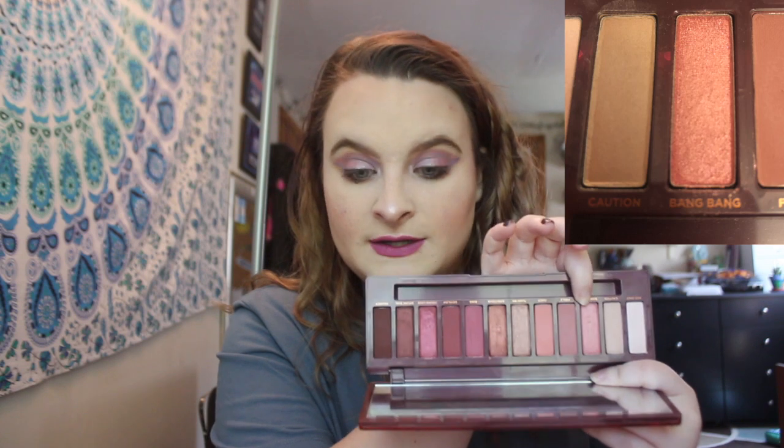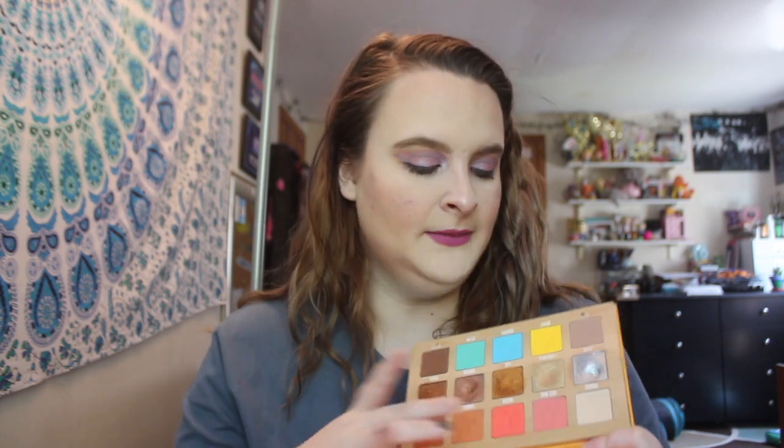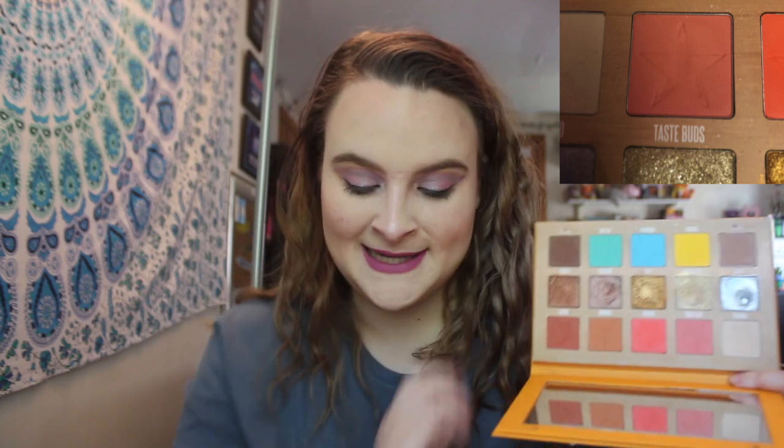Next, I have my Urban Decay Cherry palette, and from this palette I have the shade Bang Bang. My goal with it is to use it 15 times, and since the intro I've used it once. So a step in the right direction, but not that much progress. Next, from the Jeffree Star Thirsty palette, I'm focusing on the shade Taste Buds. My goal with Taste Buds is to use it 20 times, and since the intro I've used it 3. So that's a step in the right direction. This palette I did not touch.